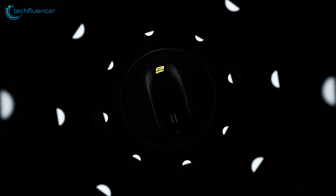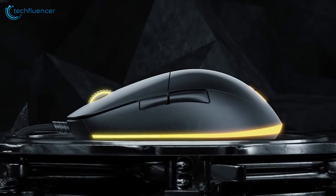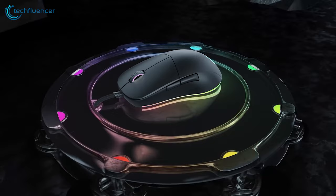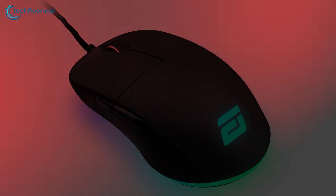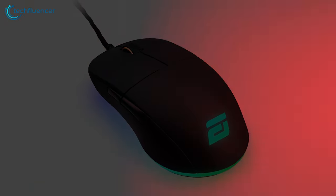And lastly, we have the Endgame Gear XM1R, a high-performance gaming mouse tailored specifically for competitive shooter games. Equipped with 5 programmable buttons and an impressive 19,000 DPI, it offers precision and a wide array of customization options to cater to each gamer's individual playstyle.